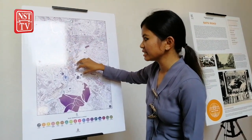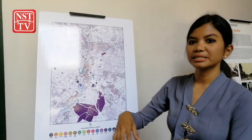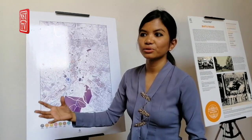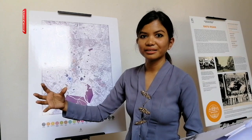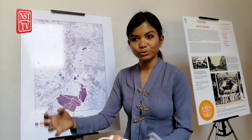So these are actually from a bigger master plan. It's just detailed up, but it starts at Medan Pasar. So Medan Pasar, because that was the commercial, the marketplace of Kuala Lumpur. So the gallery will also be there. So in the future, we hope that the square will be populated with not just tourists but also the locals.